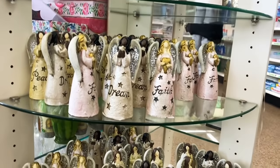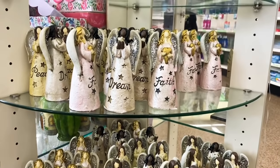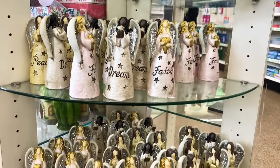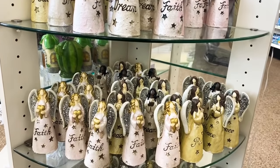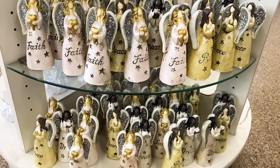So definitely check out your local Dollar Tree if you happen to be out. Again, I'm not encouraging anyone to go out and about. I'm simply here because I do need some essentials, but also decided to just do a walkthrough. So I know some of you may make some comments in the comment section, so I just wanted to put that out there.